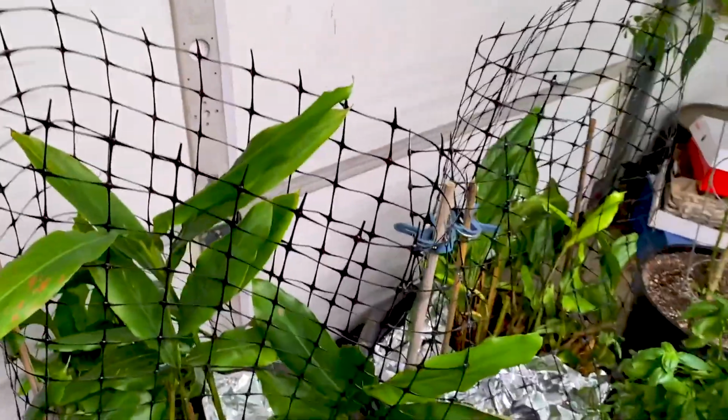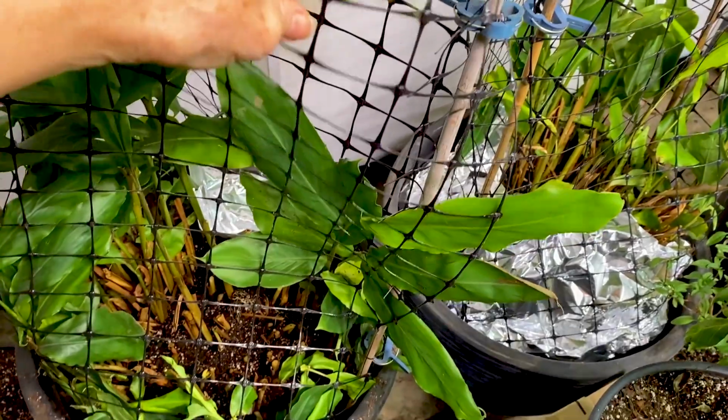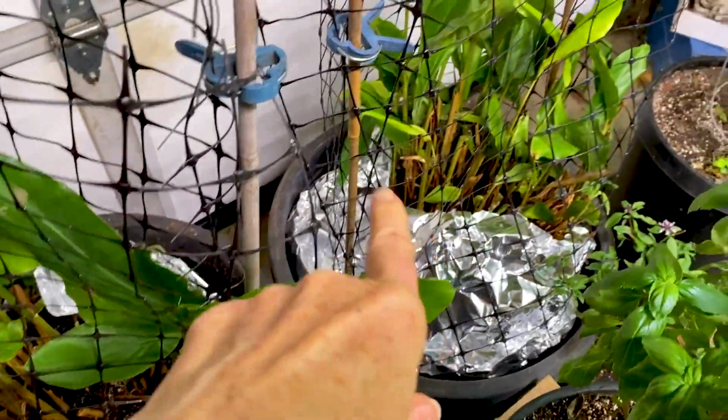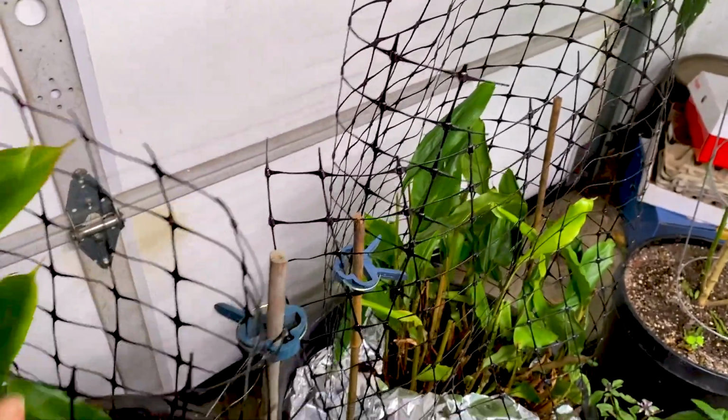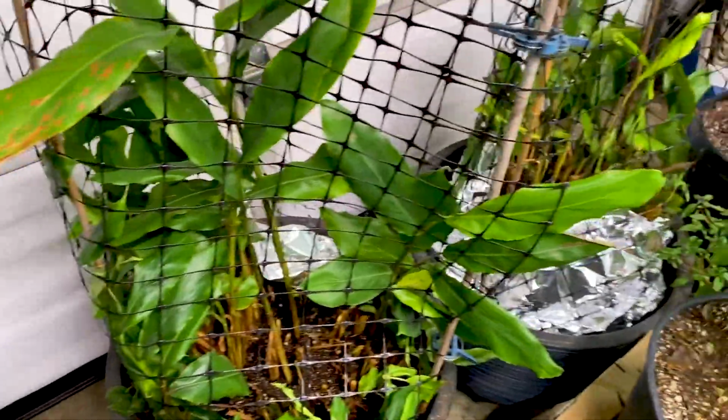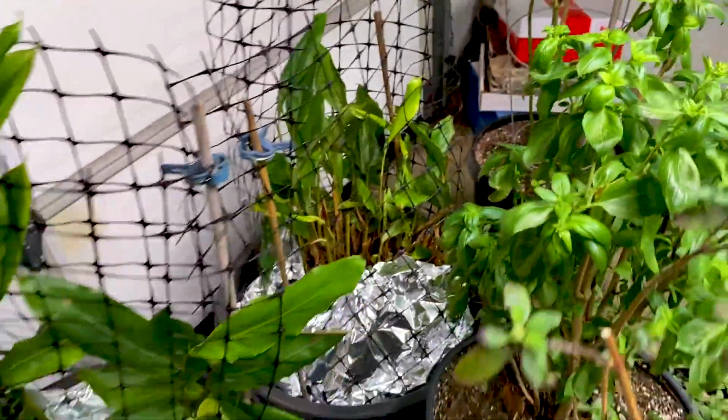And I got the cardamom fenced off, the little tin foil and netting, and hopefully they'll leave that alone for a while. And there we go.